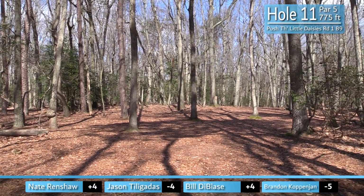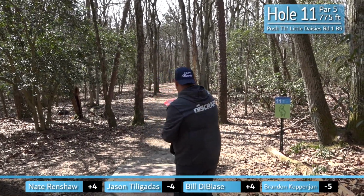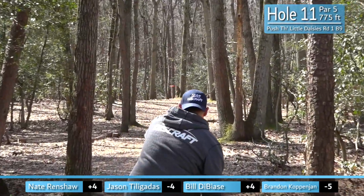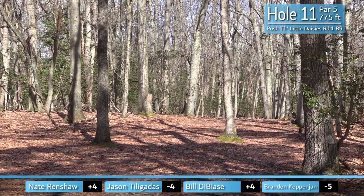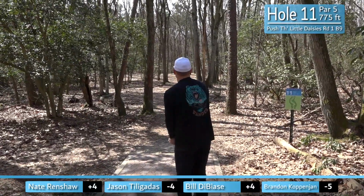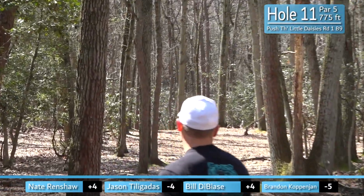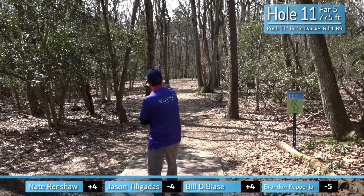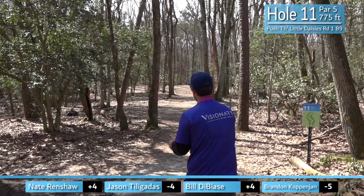Brandon going with a very stable disc. Was fading to the right, comes back, is in a pretty good spot. And Jay's drive looking beautiful, straight down the middle. Skips just left side. As long as he's not too close to that tree, he should have a decent unobstructed second shot. Nate taking it a little bit wider, more hyzer. Comes in a little bit early. Depending on where he is, he might have a pitch out or something that he can look at for a second shot.